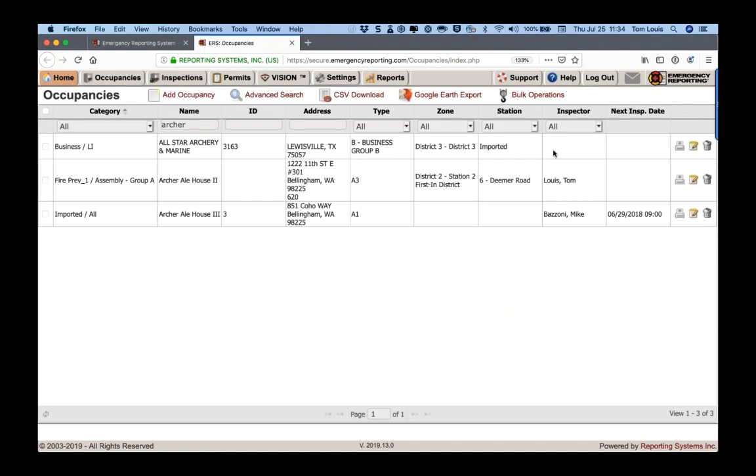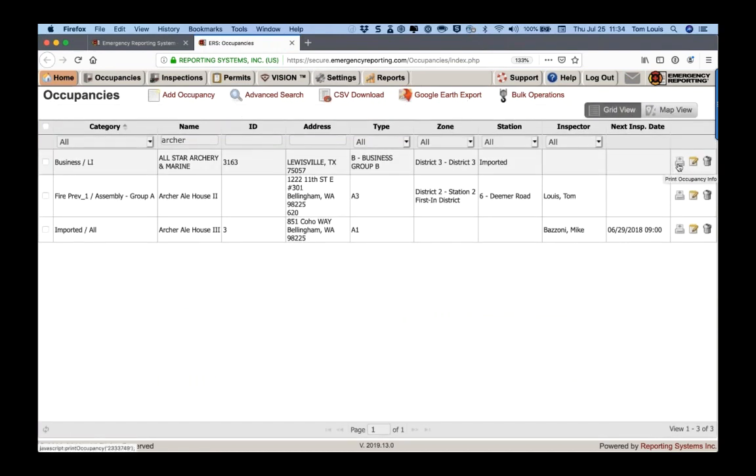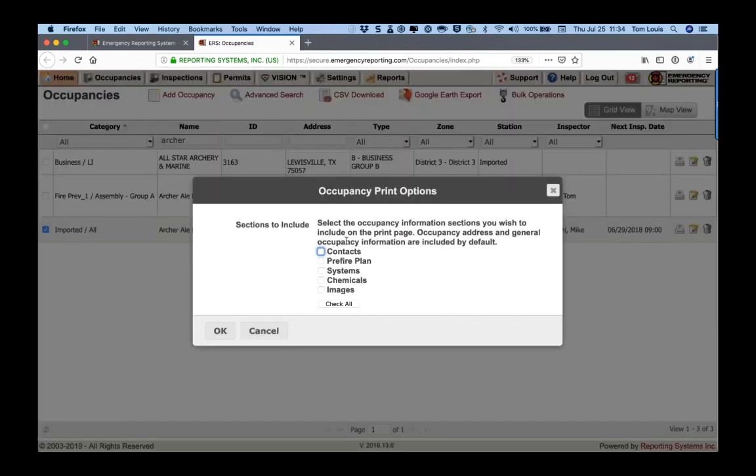One thing I want to show you is the ability to print. It can be saved as a PDF, and can be used as a cross-check reference when you're out there doing an engine company survey or an inspection for community risk reduction. I can print and select what I want to print. So if I just want to see the PreFire plan and the images, I can select that, not check all.